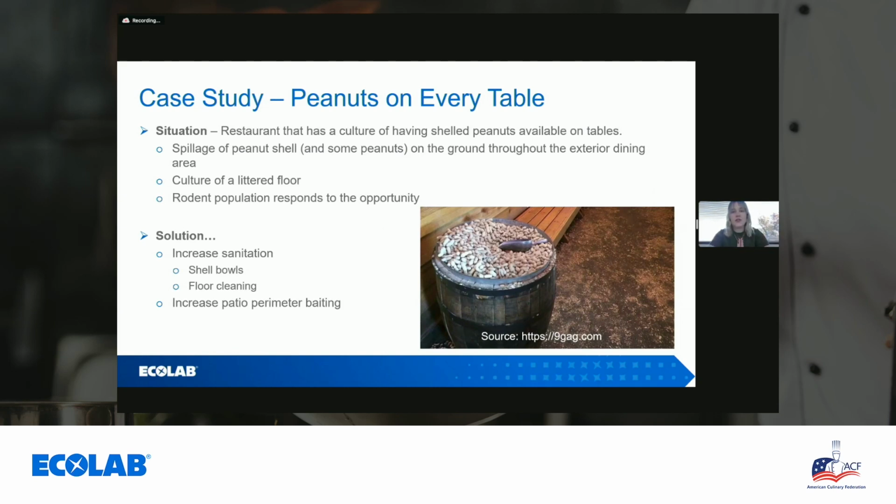Okay, so we've got a couple of fun case studies that we threw in here too, just to walk through how our team tends to go about looking at specific customer issues when they come in, and how we help recommend solutions.